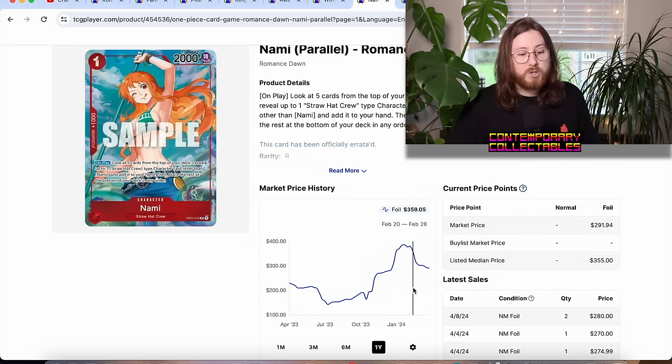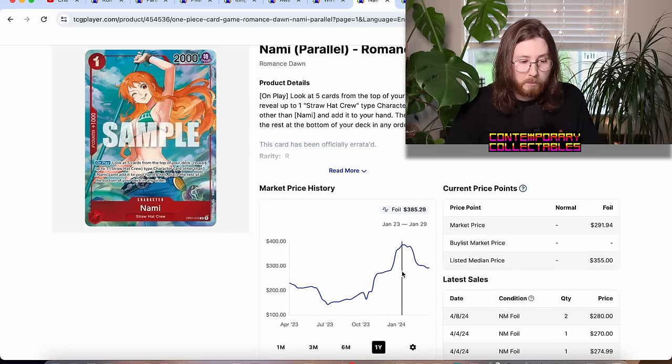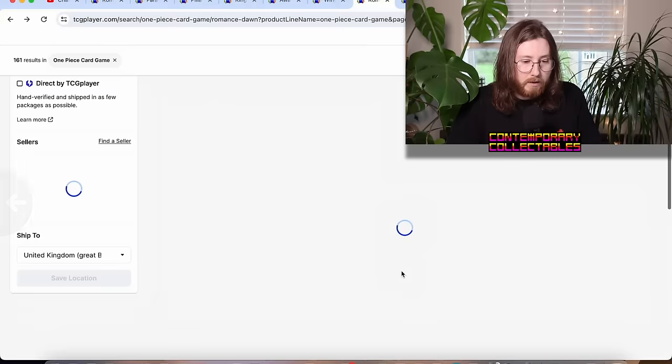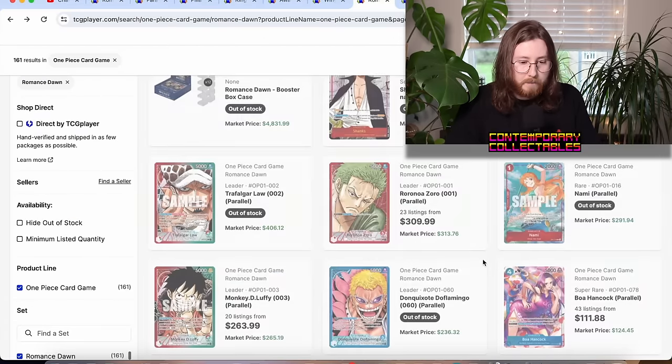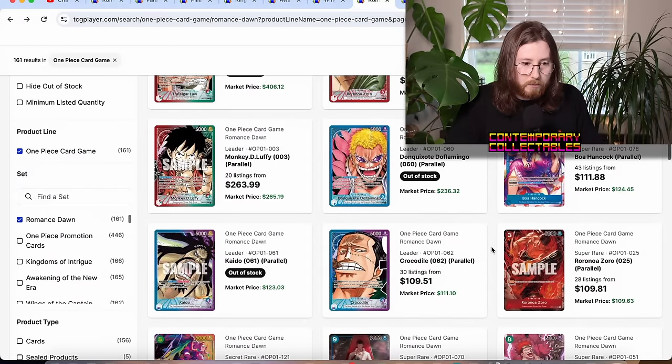So again, we're just going to see a bit of crab movement for this card. We'll probably bounce from this level here. So we'll probably go down to around 250 and then we'll probably just go right back up again. So that is the alt art Nami card. Let's check out some other cards. What should we have a look at?